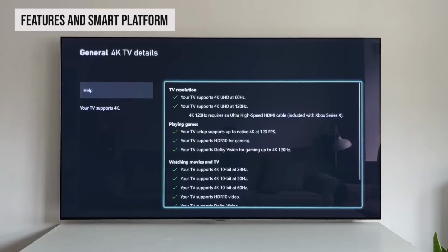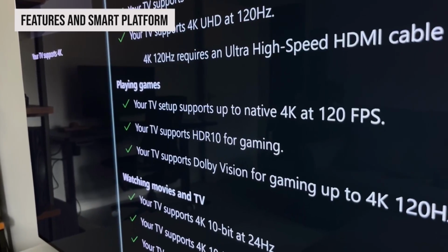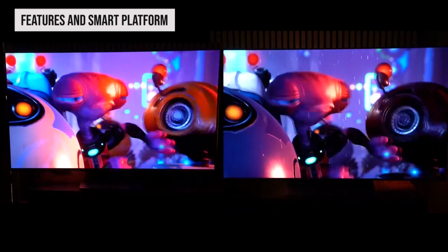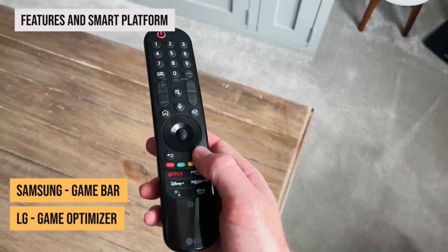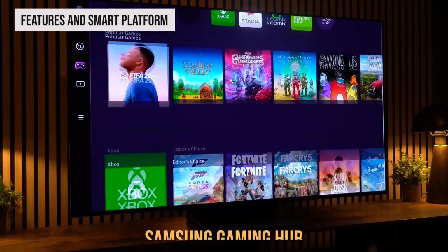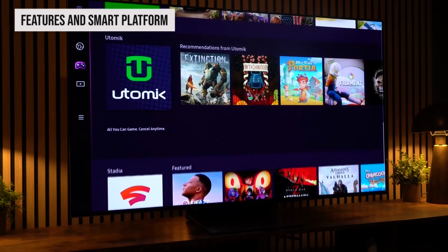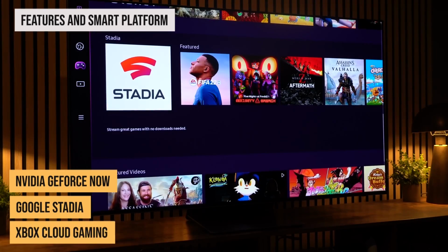Both TVs offer a dedicated gaming settings menu that relies on frame rate information, offers genre-specific picture adjustments, and gives folks easy access to each TV's VRR settings. For Samsung, this feature is called Game Bar, and for LG, it's called Game Optimizer. The S95B is also equipped with the Samsung Gaming Hub, a software suite featuring several cloud gaming services, including NVIDIA GeForce Now, Google Stadia, and Xbox Cloud Gaming.